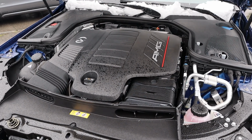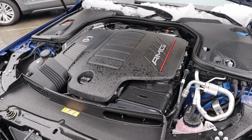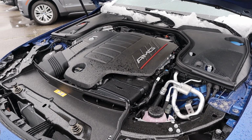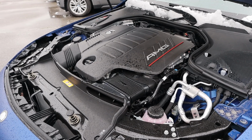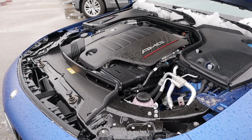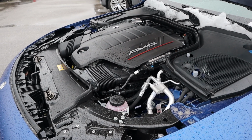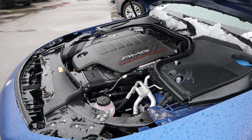Under the hood, we have a turbocharged 3-liter inline-6 that goes through a 9-speed automatic transmission. Fuel economy is 19 around town and 24 on the highway, with power outputs being 429 horsepower and 384 pound-feet of torque. You can also get this in the 63 version that has a twin-turbo 4-liter V8, and that basically makes it a 4-door supercar.